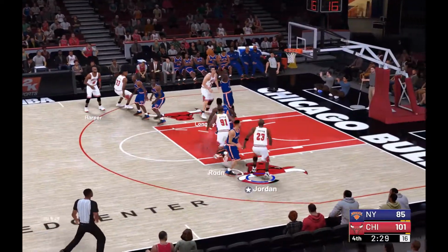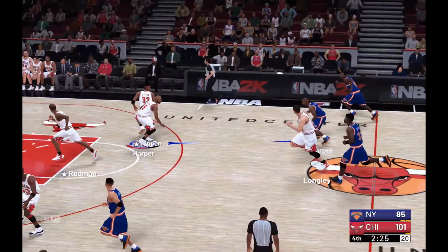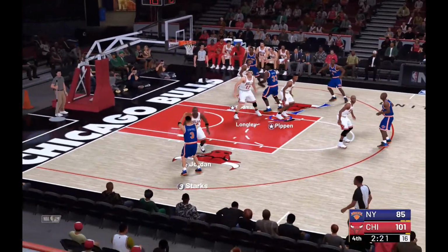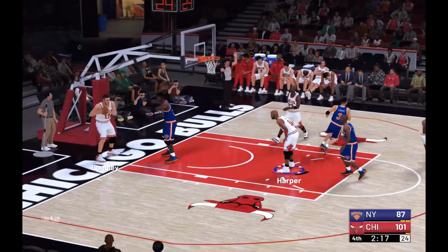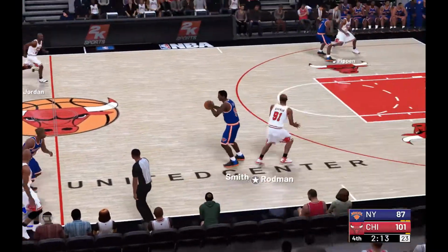To the paint. It's tipped. It's stolen by Smith. And here is Harper. John Starks on the wing. And again, it's New York. Probably wasn't the shot they were looking for, but they'll take the bucket. It's stolen by Smith.